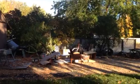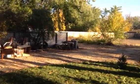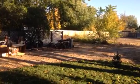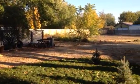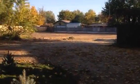That white fence is one property border. And then that wooden fence in the distance is where the property line jogs, and it goes all the way back and follows the wood fence all the way around the perimeter. We'll go out and walk, and I'll show you where that goes.